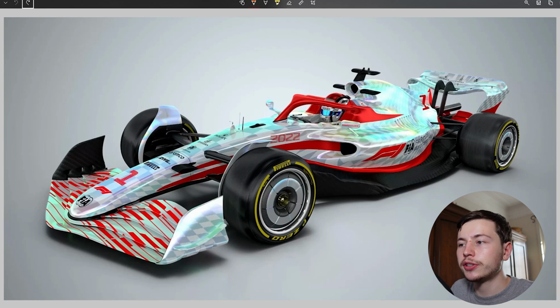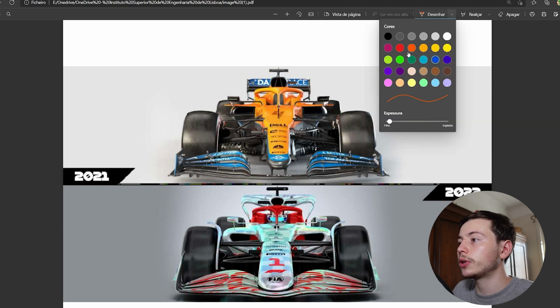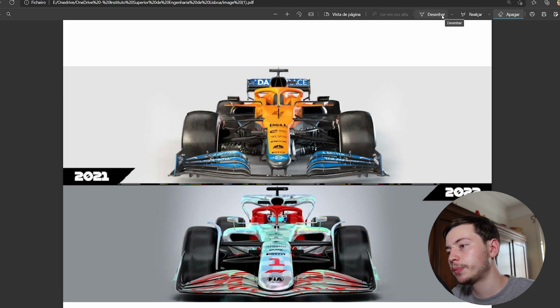So now let's actually switch to a few of the more interesting images that I think Formula 1 released yesterday, which were the comparison between the 2021 cars and the 2022 cars. So here you can see on the screen a difference between the 2021 McLaren on top and the 2022 spec car, and you can see a lot from this angle.